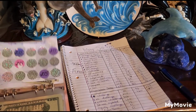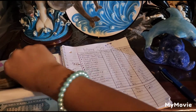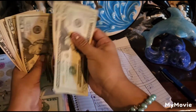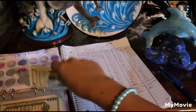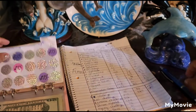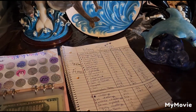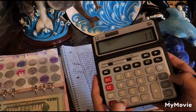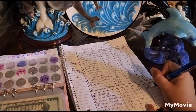Next we have our mystery savings challenge. For mystery, we started with 75 and we now have 110. So tenemos la cantidad de 110 en mystery challenge. So es una diferencia de $35.